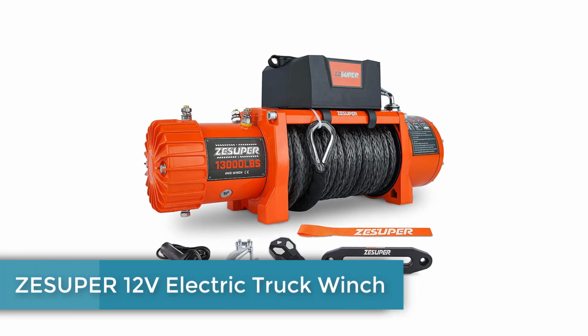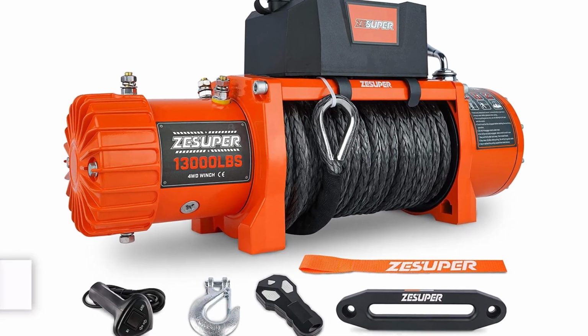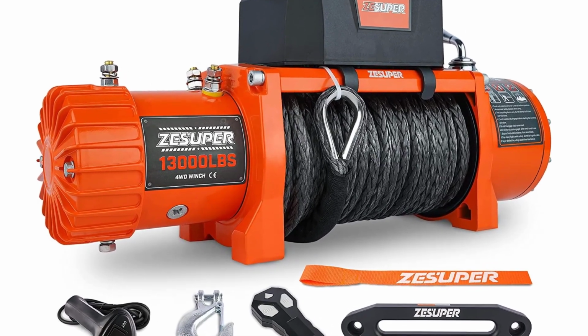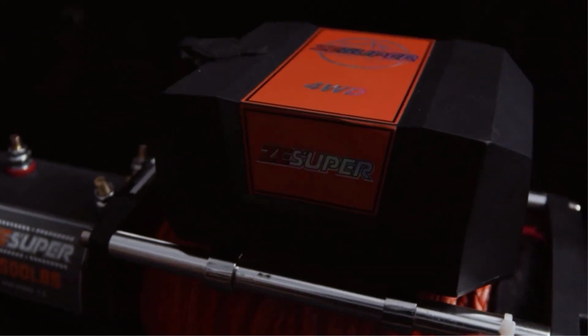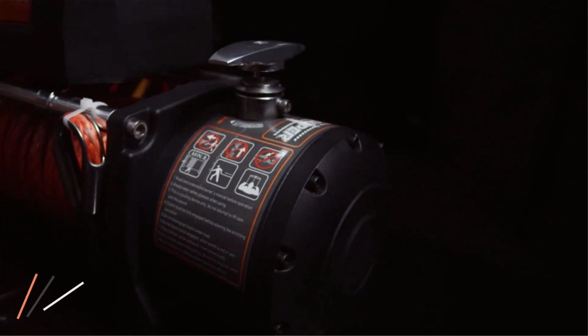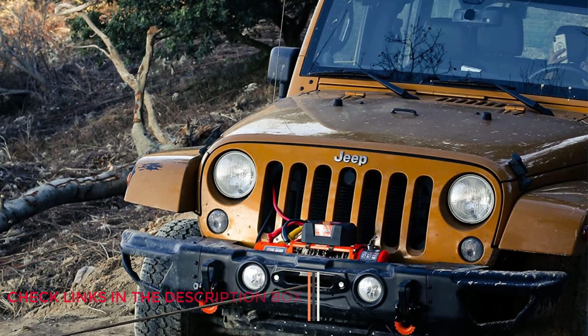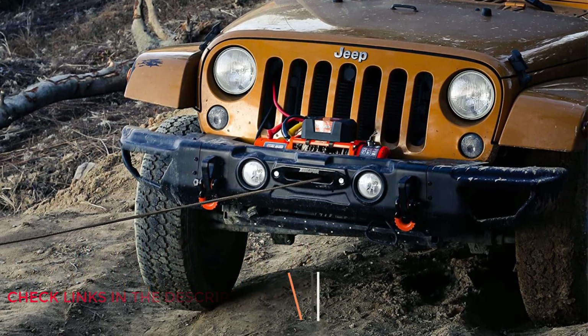Number 1. ZESUPER 12-volt electric truck winch. If you're looking for the best electric winch for your truck, it's really hard to top the ZESUPER 12V electric truck winch. It's an outstanding mix of price and performance, and it's this combination that vaults it to the top of the list. Add in that it has a 13,000-pound maximum pulling capacity, and it's extremely easy to install and use, and there's not much to not like with this winch.